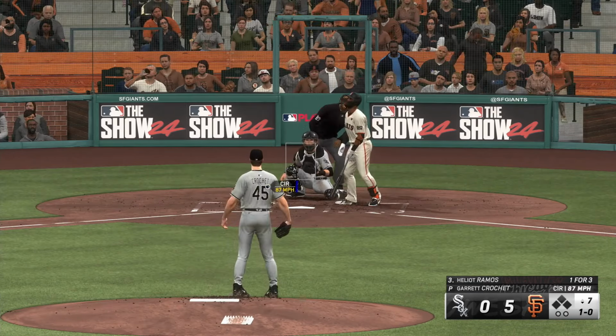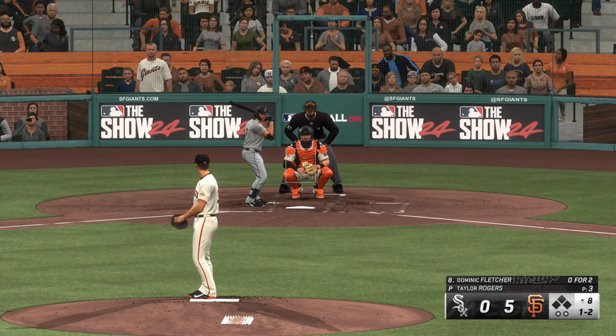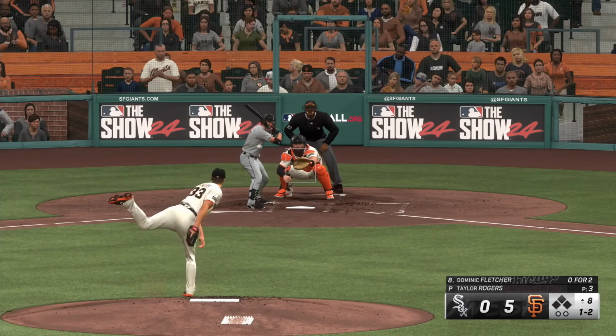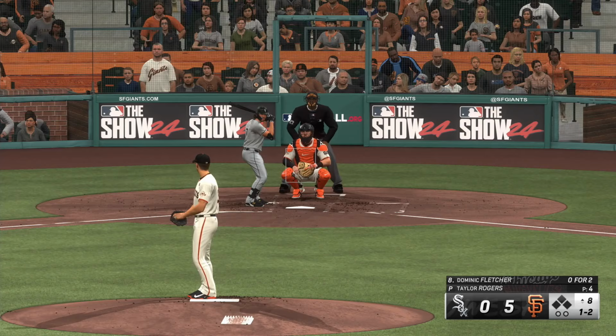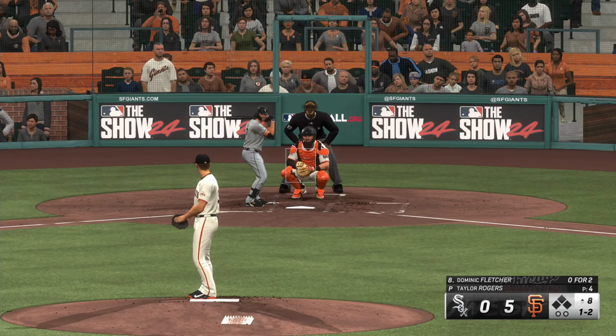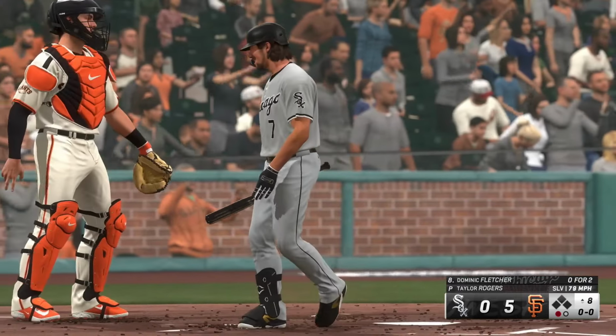Quick. Good eye in that spot. Next offering is in for a strike. Fights it off. You'll see another. And he deals. Three. Got him swinging. Had him way out front of the slurve.